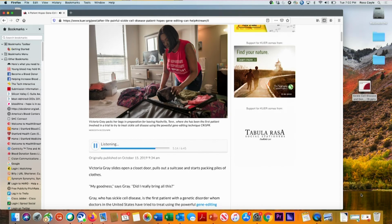Now it's time for the nurses to get some of Victoria's blood for the study she's in. It's being conducted by 2 biotech companies and will eventually involve dozens of patients in the United States, Canada, and Europe. All right, so how many days have you been here? I think we're like day 80. Oh, I can't believe you're really leaving.